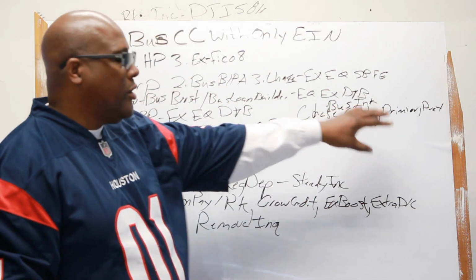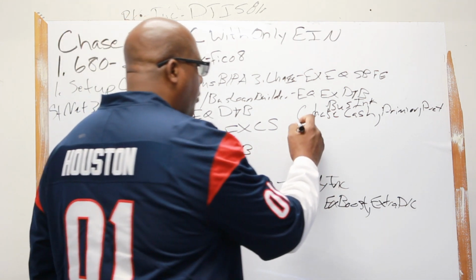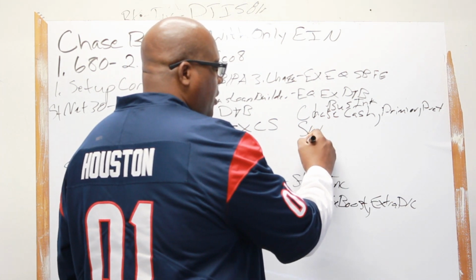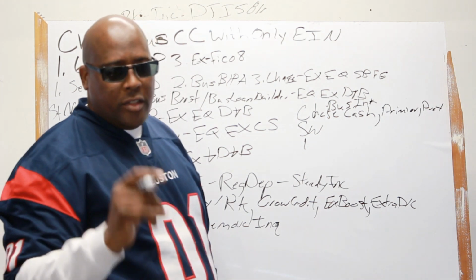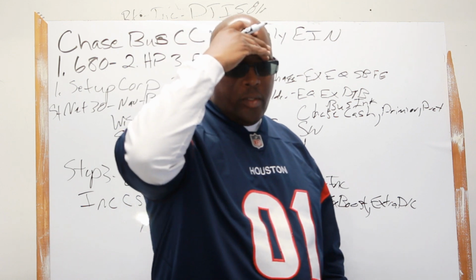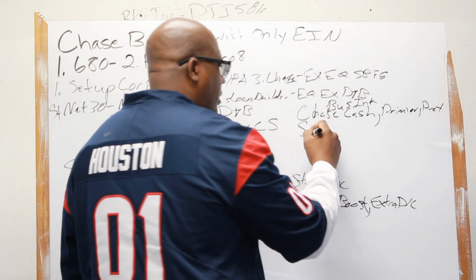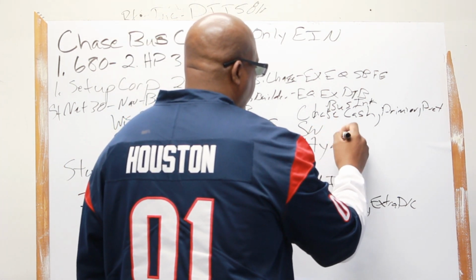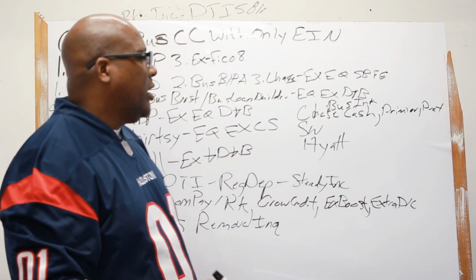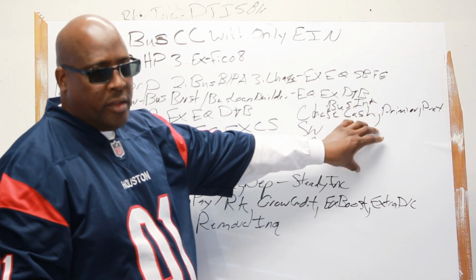Again, if you want the easier cards, now Chase does have some partnered cards, which is with Southwest. They have a Southwest card, as well as the, what is that? I think it's the Hyatt. Excuse me, the Southwest and the Hyatt. Those are the partner cards. So my thing is, I would try to get one of these business cards first, and then get the other one.